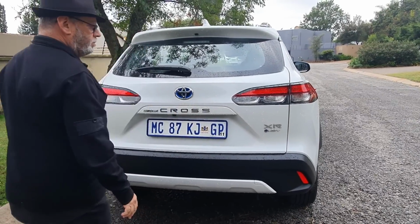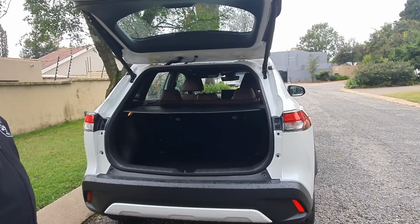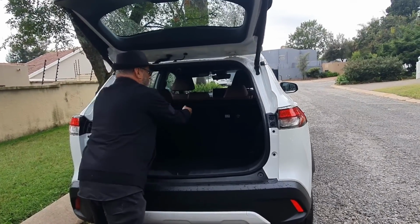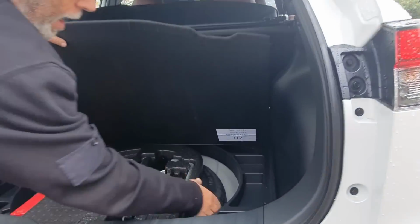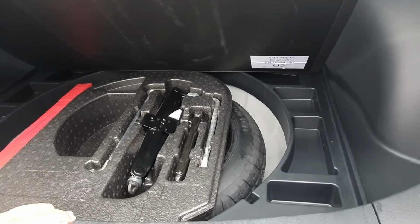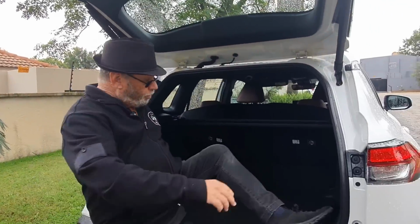Another nice upgrade on the facelift version is the fact that you now have the powered tailgate on XR models, not on the lower specs. Cover over there. You've got your floorboard, and you've got a space saver spare wheel underneath there. So it's not a full size, but you know what? As long as you've got a spare wheel in today's world, I'm a happy camper. So it's time for the Allen test, isn't it? Let's go, folks.